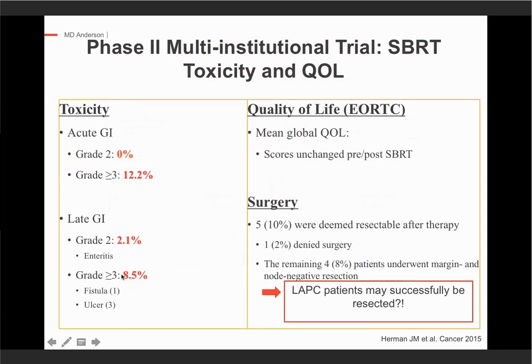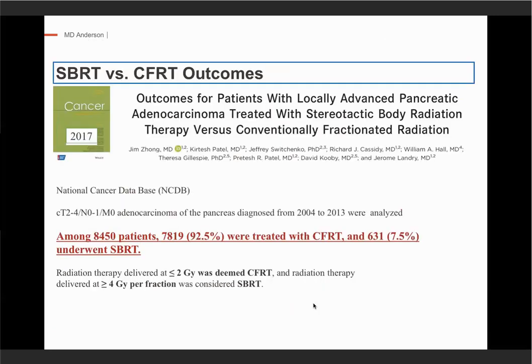And you can see here that the toxicity was reasonable. There were a few patients that had a fistula and ulcer, but these are usually patients where the tumor was growing into the bowel. And now that we don't treat those patients with stereotactic radiation, typically at my institution, we don't see those toxicities. And then the quality of life was unchanged, suggesting that, again, it was very tolerable for patients. What was exciting about this is that, several years ago, we actually had unresectable, what we call locally advanced, patients that actually did go to surgery. So that was real exciting for us from that perspective.